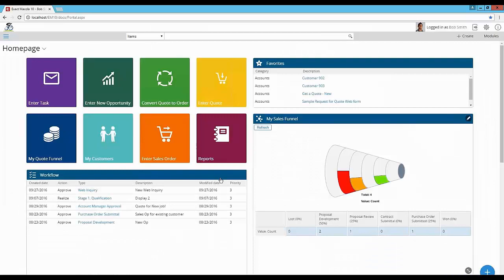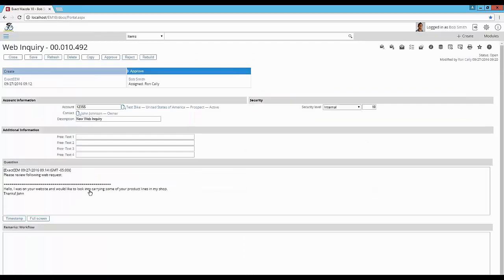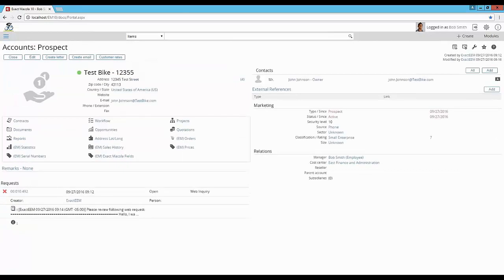So I'm on my CRM dashboard here, and you look under my workflow, and I've got a web inquiry. That actually came in from someone in the outside world filling in the information. And you'll see here where it created the test bike for me, a brand new prospect. It's not me having to type that in or anything.